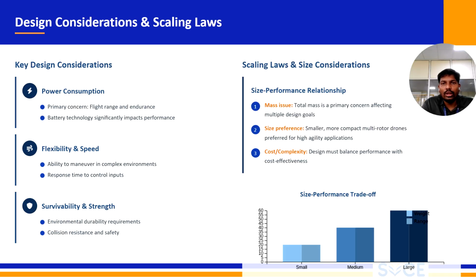We have now completed our journey through various types of drones and the physics that allows them to fly. For the final section, we are going to step into the shoes of an engineer. Designing and building a successful drone is far more than just assembling parts. It is a complex and fascinating balancing act.